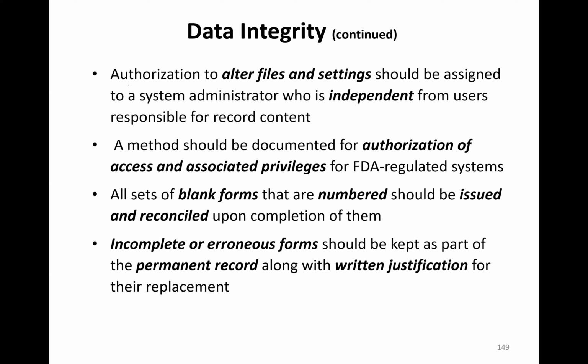Authorization to alter files and settings should be done by a system administrator, and the system administrator should never be a user. There are too many cases where FDA is going in and the system administrator is a typical lab user. They may have two different sign-ins depending on the role, but still, it's not independence. Method has to be documented for authorizing access and associated privileges. There has to be a request, there has to be an approval.